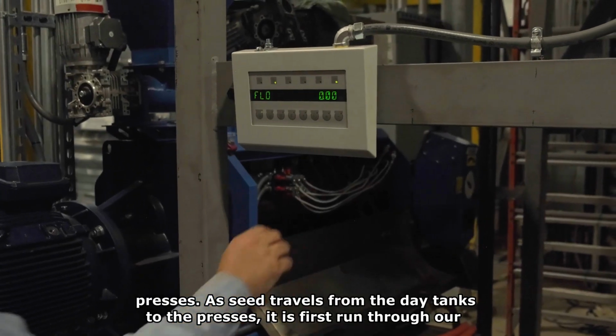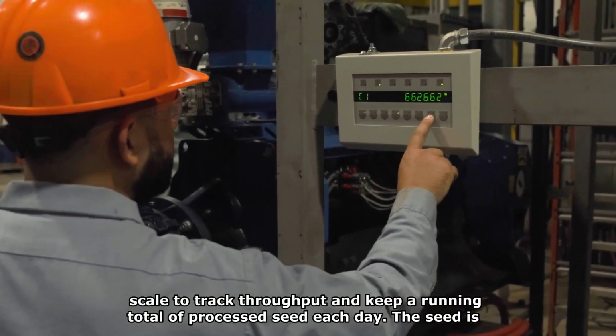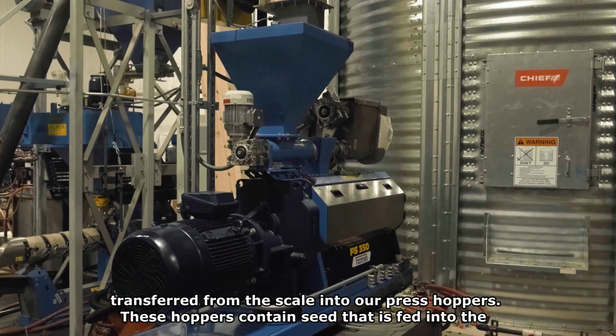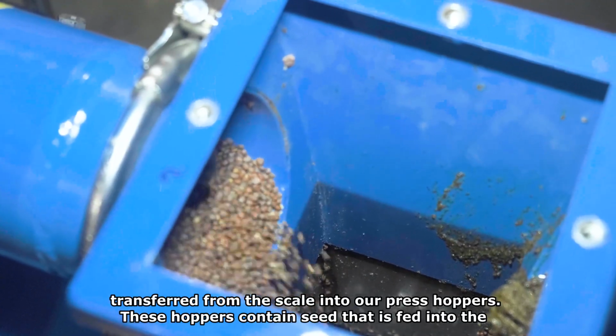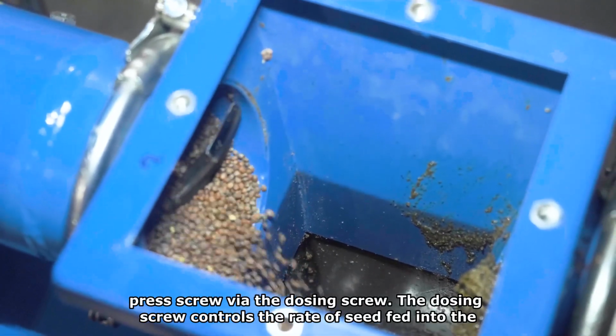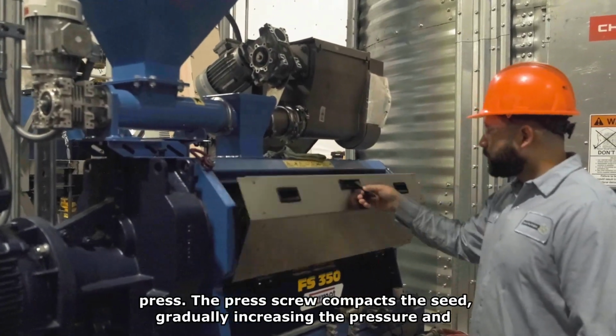As seed travels from the day tanks to the presses, it is first run through our scale to track throughput and keep a running total of processed seed each day. The seed is transferred from the scale into our press hoppers. These hoppers contain seed that is fed into the press screw via the dosing screw. The dosing screw controls the rate of seed fed into the press.